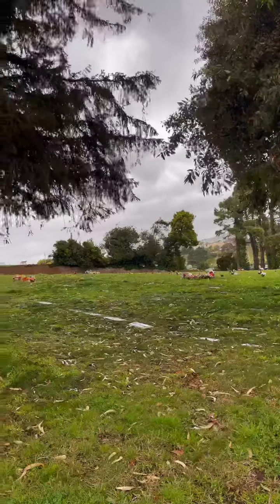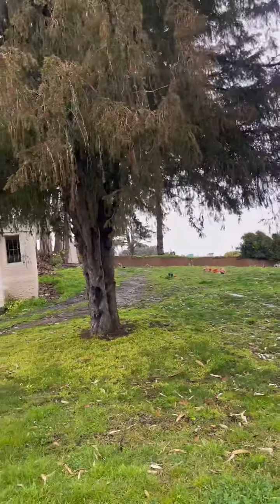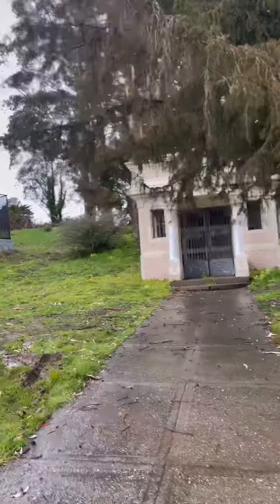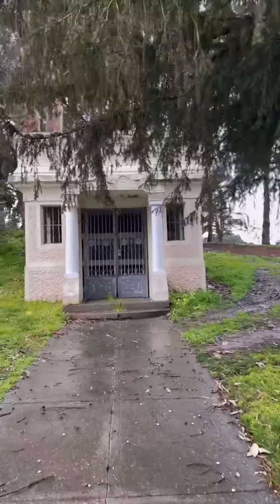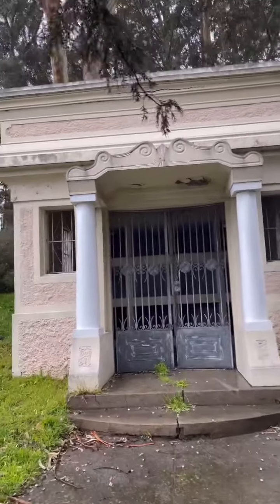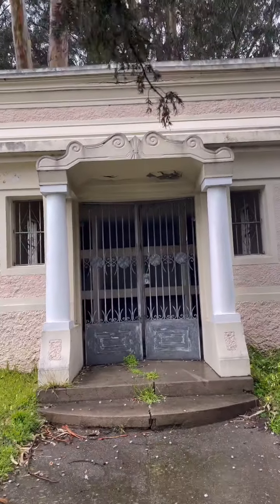This is either Greenlawn or Woodlawn. Woodlawn is on the other side of that wall over there, so I'm not sure where the boundaries lie. This might be Woodlawn as well. But what I found here was this old looking mausoleum. And it has no markings, it has no name on the outside of it at all.